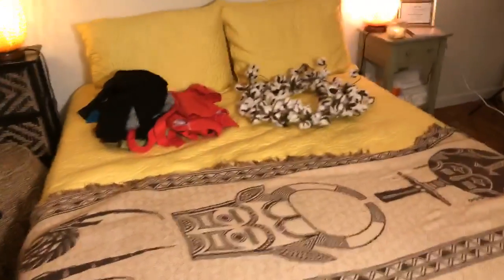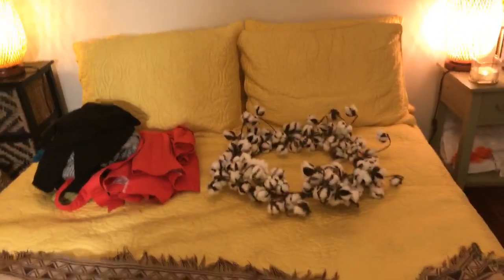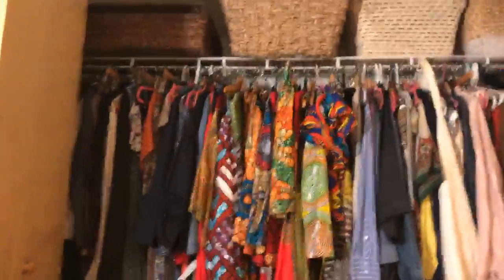All I'm going to tell you about the laundry room is that this cotton wreath is going to be in the laundry room. I've got a theme going on in there. I thought I was staying with the blue and white theme, but I realized that I'm not. I'm going to go for another theme. So again, let's look at the beautiful closet.